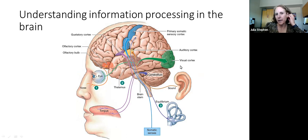The visual cortex does a bunch of processing as well, and then that information gets transferred to the frontal lobe, and that's where, depending on what you're trying to do, you decide what you want to do with the visual information you just received. Perhaps you're trying to read, or perhaps you're trying to learn some new skill. All of the rest of that cognitive processing happens as part of this brain network.